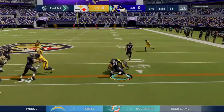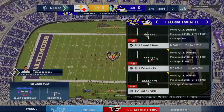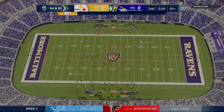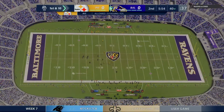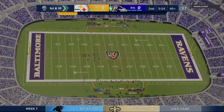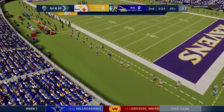On second down, a run with Dobbins. A gain of 5, good enough for the first down. 2nd and 1 is often an invitation to take the big shot downfield. I bet the offensive lineman said, are you kidding? We just get on our backs and let's go get the first down. They love being physical.